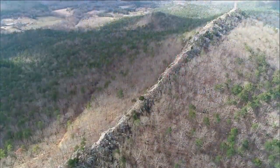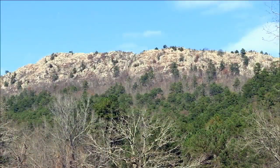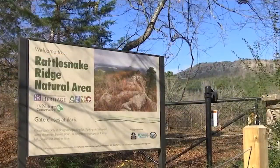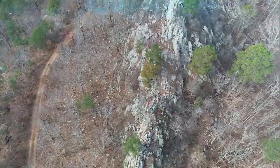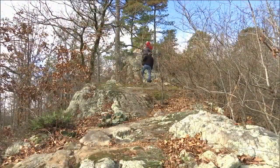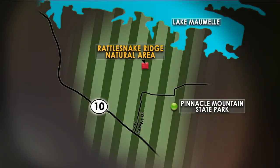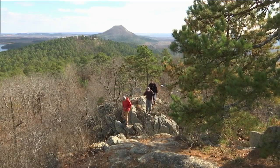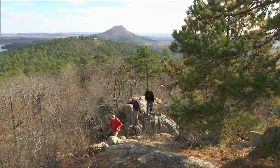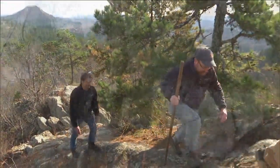It is some of the most breathtaking and rugged country in Arkansas, and it happens to be just west of Little Rock, Rattlesnake Ridge Natural Area. Rattlesnake Ridge is located west of Pinnacle Mountain State Park off Highway 10, 1.2 miles down Barrett Road. Making the hike with us to the top of the ridge is Mitchell Allen with the Nature Conservancy and Theo Witzel with the Arkansas Natural Heritage Commission.